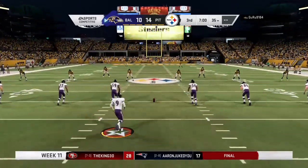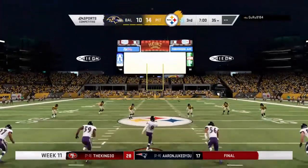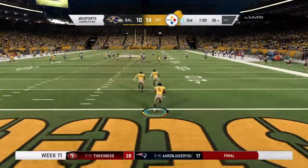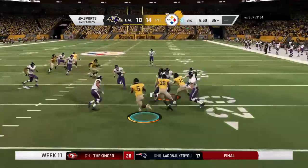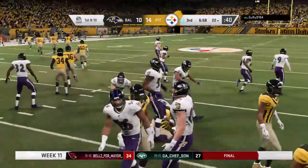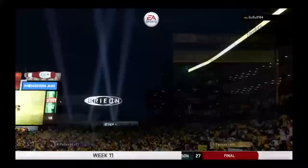So time for the second half as the Steelers have the lead, and they will also be receiving the football here to start the third quarter. That'll be taken in the end zone, and he's up past the 20 to the 22-yard line.